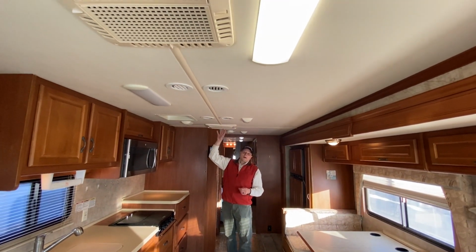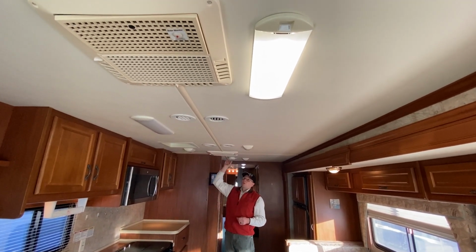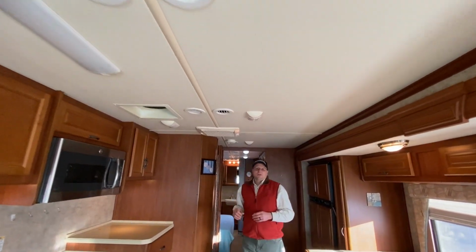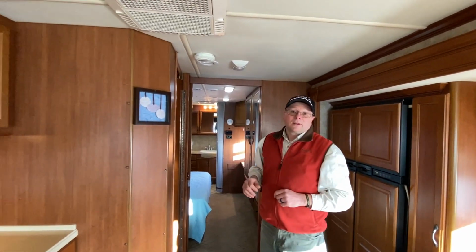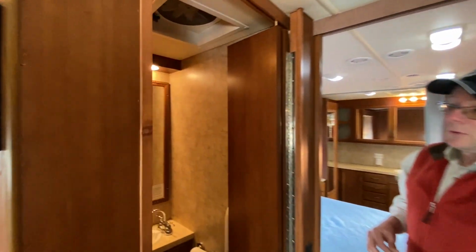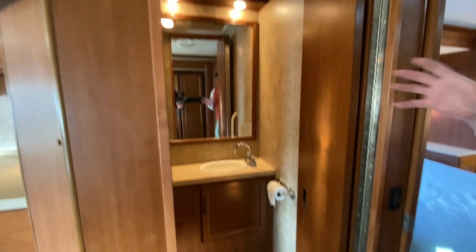Now, for comfort, we've got two rooftop Coleman air conditioners with the quick cool features on them. They're very comfortable. I think these are 15,000 BTU, so on a hot summer day, this will make it comfortable in here. Now again, I said we have one fantastic fan in the kitchen. We also have another fantastic fan in the commode room here, and this has the porcelain stool with the sprayer. Lots of room in here.